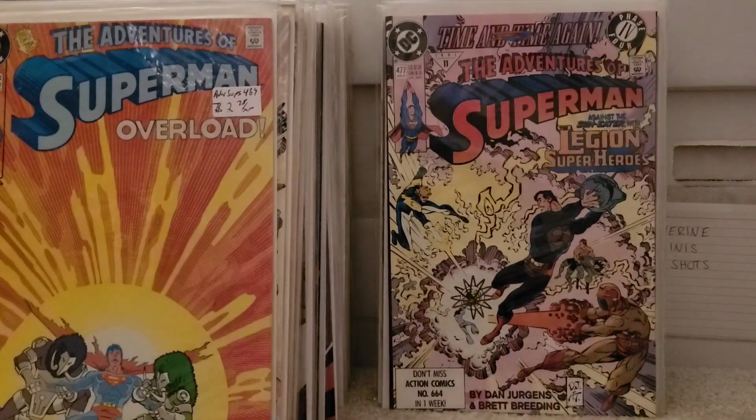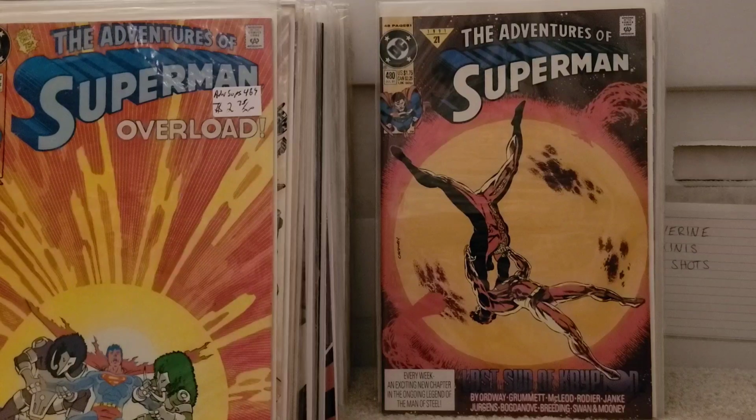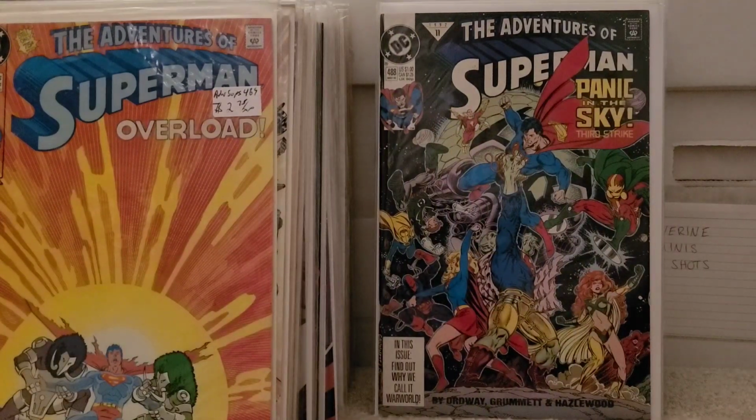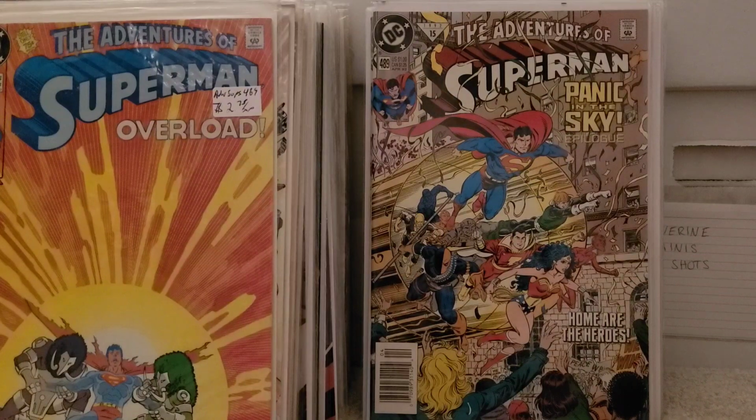477, 480, 488, 489. I found regular and a newsstand, and it's a minor key.